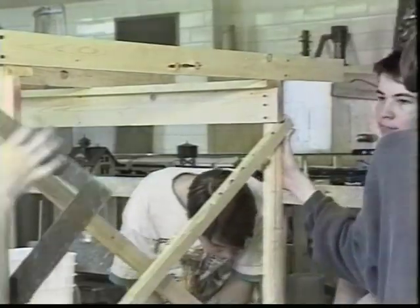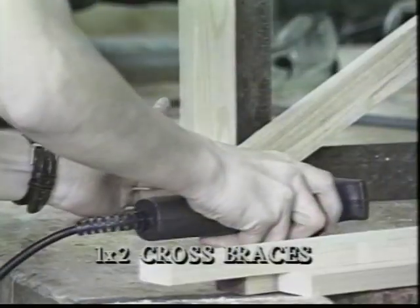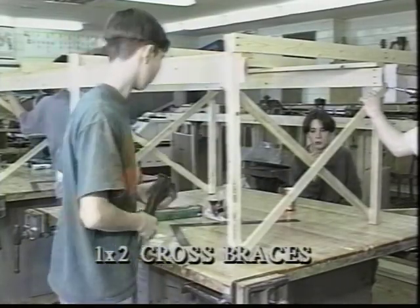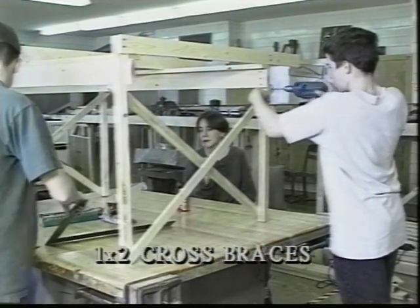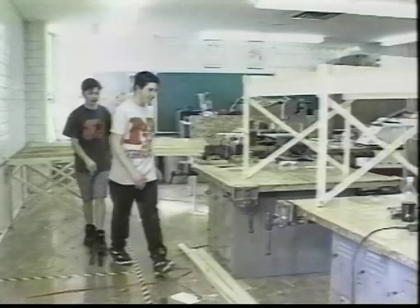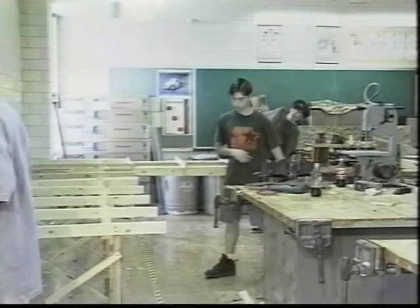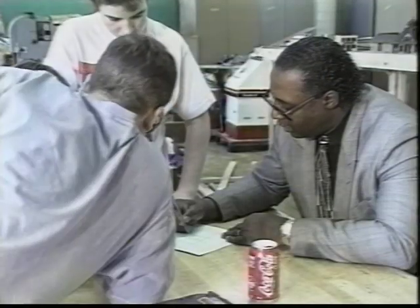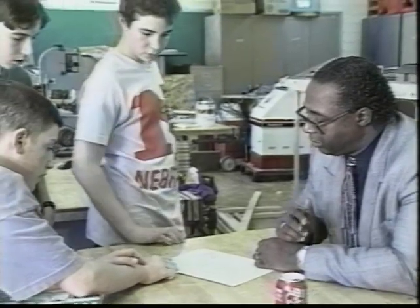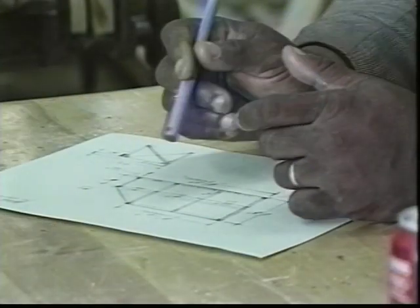Did you bring in both, Mr. Dryver? Goes over here. We need 12 legs altogether. Yeah, you need 12 legs.